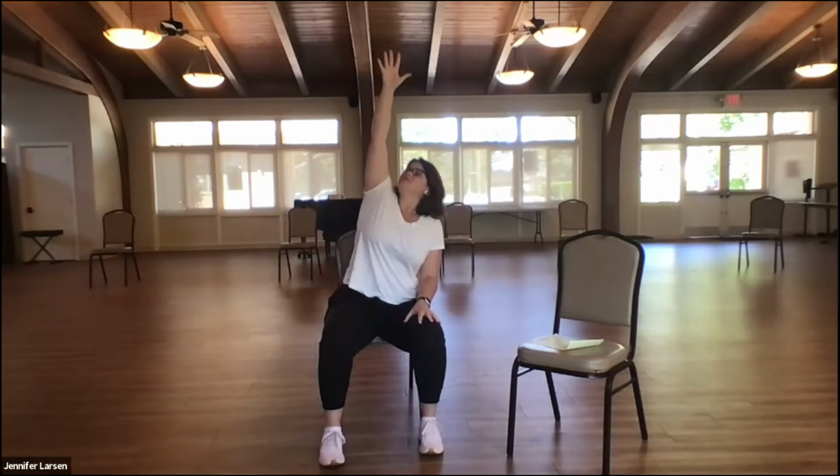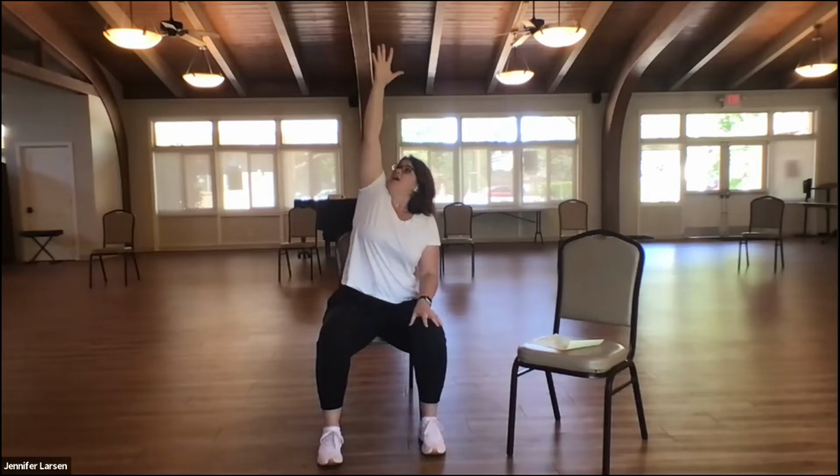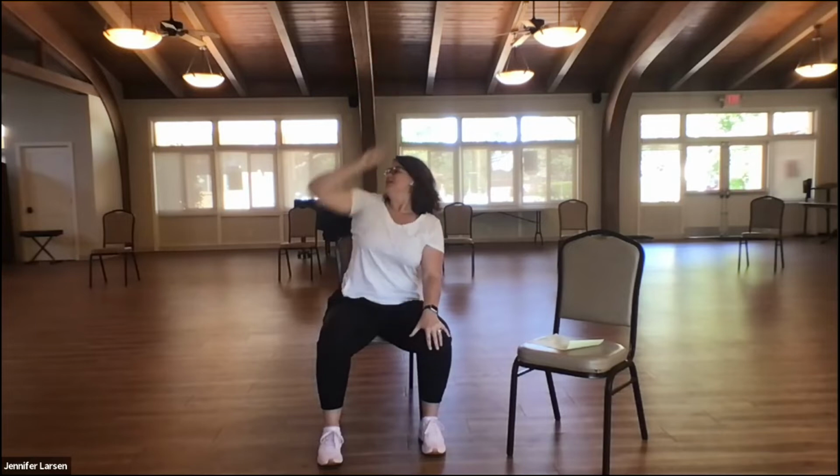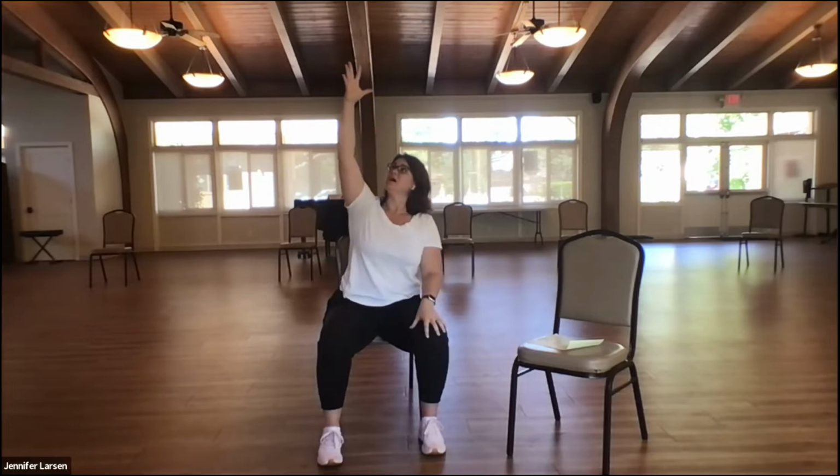And now we're going to shift to an overhead reach. For this one, you're going to stretch up, extend, look up at those fingers. Now, here we have a stretch. When I look up and reach higher, I can get a few more inches, stretching it up. Other side, stretching it up. So this is working your whole torso, not only the arm, but up here.